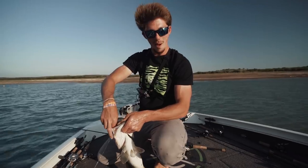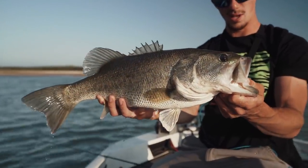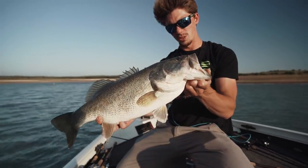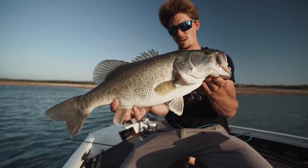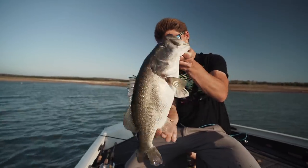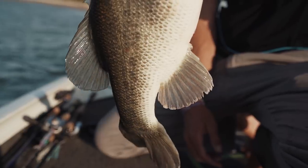That is the Amistad bass we drove 6 hours for. Look at that thing, probably close to 6 pounds. A beaut. Today was not like yesterday. It's definitely been way more challenging. We've had to work for this fish, but it was all worth it. I think it's probably right around 6:30 right now, nearing sunset. And this fish came in for the closer. What a beautiful Amistad bass. Oh my God, just healthy.